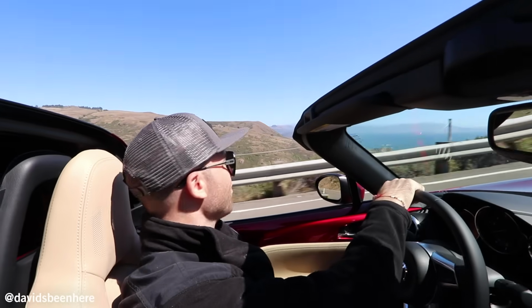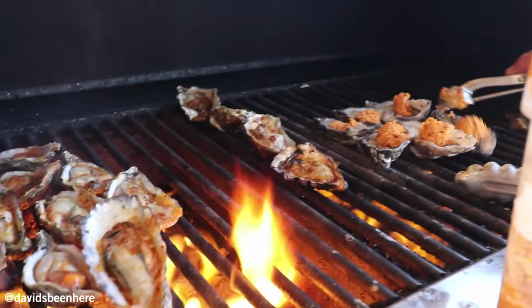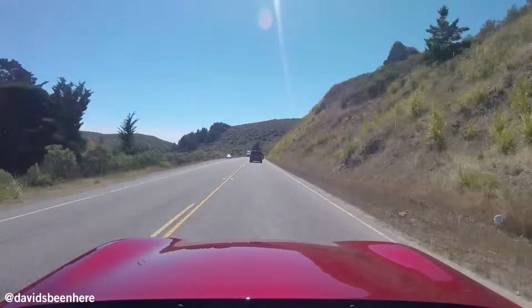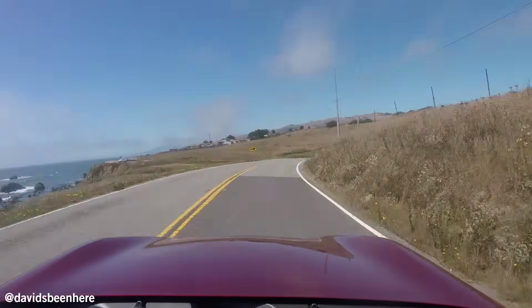So I hope you love the drive today. My favorite part was probably the barbecue oysters and the halibut. The food was ridiculous. So freaking good. And the drive is just amazing. I mean, it's definitely something you have to add to your bucket list. Driving along the Pacific Highway in California.